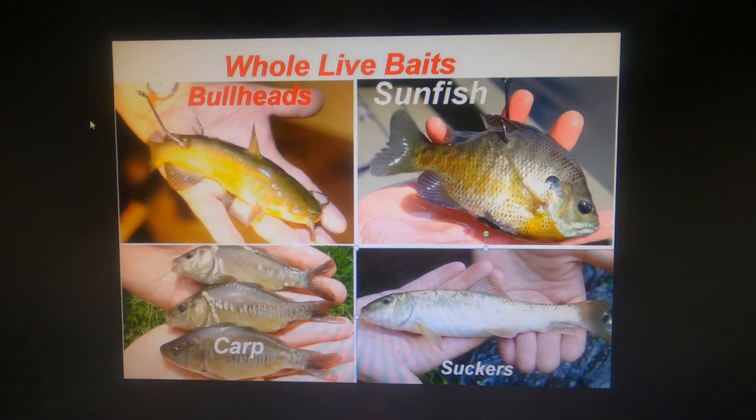Now, big cat specialists often use whole live baits, especially for flatheads. Flatheads prefer live bait to stink bait or cut bait. Some of the most popular whole live baits are bullheads, sunfish, small carp, and small suckers. And really big cats will eat live baits up to 2 pounds or bigger. So if you want a big cat, use a big live bait.